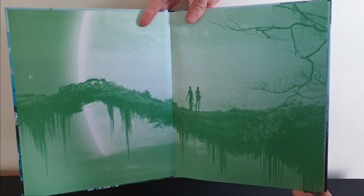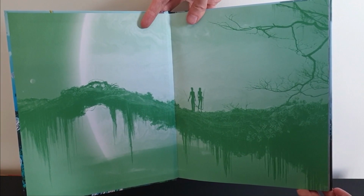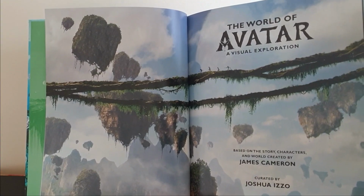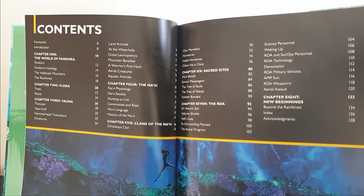So let's quickly have a look through and see how this holds up to the Activist Survival Guide. A beautiful piece of art on the front cover. It looks like a concept piece from the first film, followed by a beautiful screenshot from the film of Neytiri riding an Ikran. On the next page we also get another shot of the film, this time the Hallelujah Mountains. Now this is where it gets very interesting.